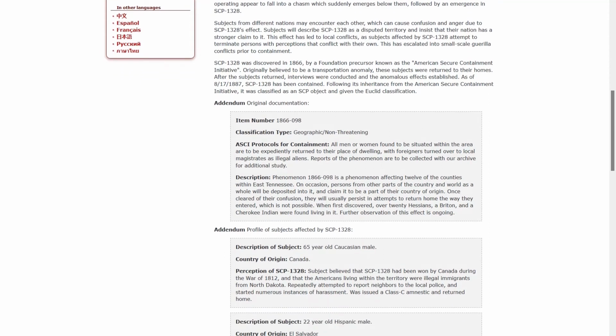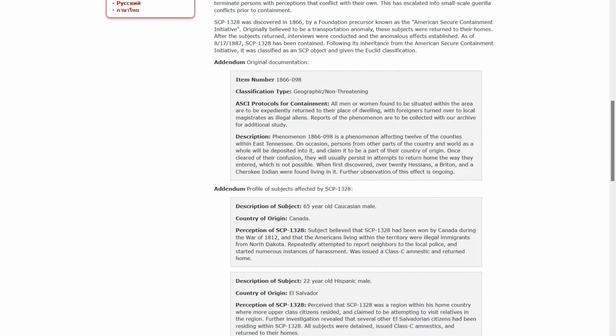It was discovered in 1866 by a Foundation precursor known as the American Secure Containment Initiative. Originally believed to be a transportation anomaly, these subjects were returned to their homes. After the subjects returned, interviews were conducted and the anomalous effects established. As of August 17, 1887, 1328 has been contained. Following its inheritance from the ASCI, it was classified as an SCP object and given the Euclid classification. Original documentation: 1866-098, classification type geographic, non-threatening.